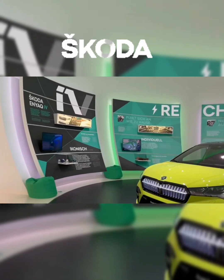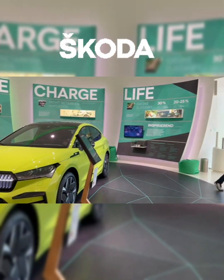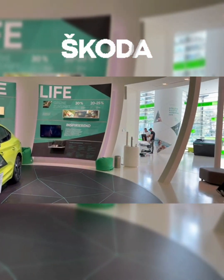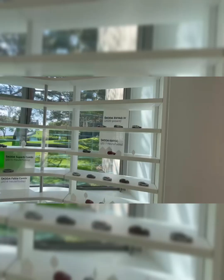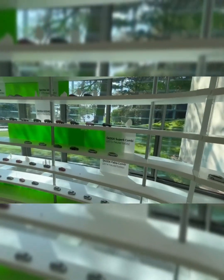So now we are in the Skoda section. Skoda is a car company and they make lots of cars. Like this is an electric car. It's here in a white filled color. So here it was a stand of all the Skoda cars in all of the years. There were little models. But then he wanted to get them all because he thought he would throw toys.